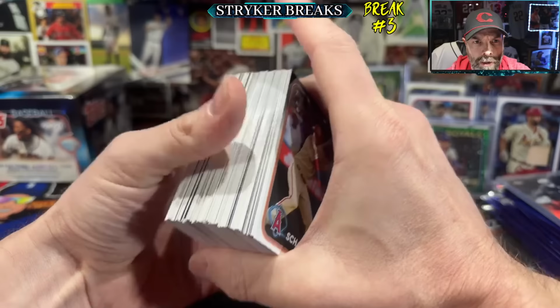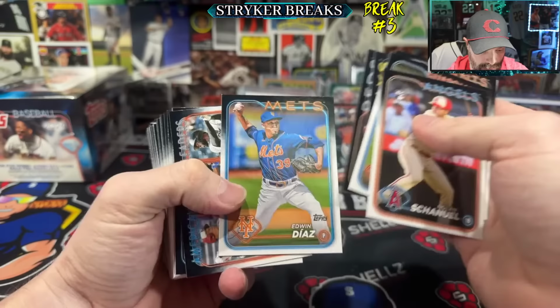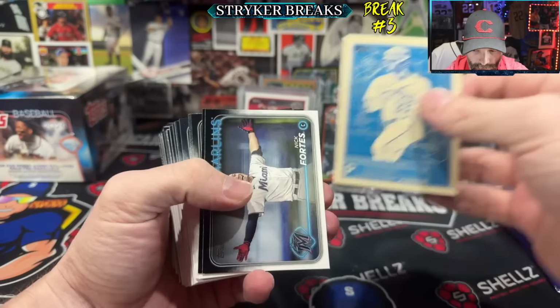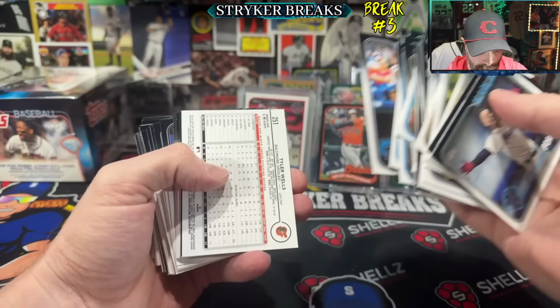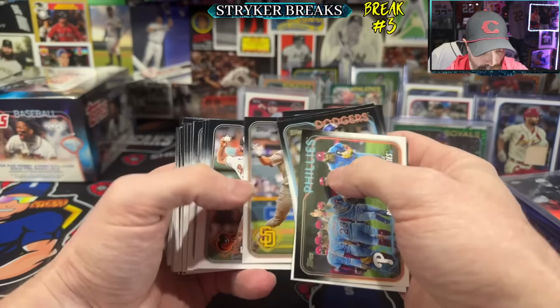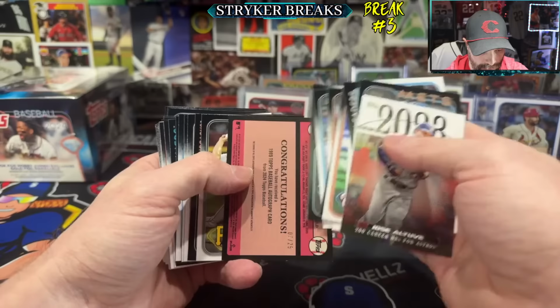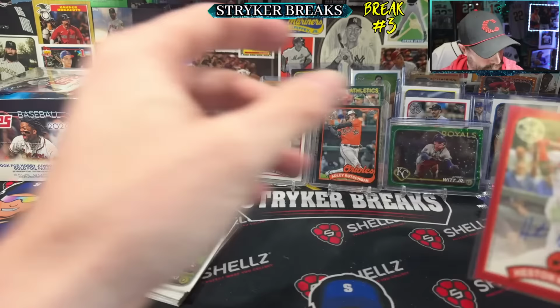Tough Royal Blues, eh, Don? Tyler Wells, Rainbow. Auto. Nice auto. Heston Kjerstad, red. 7 of 25. Nathan. That's a nice hit, especially out of a hobby box.